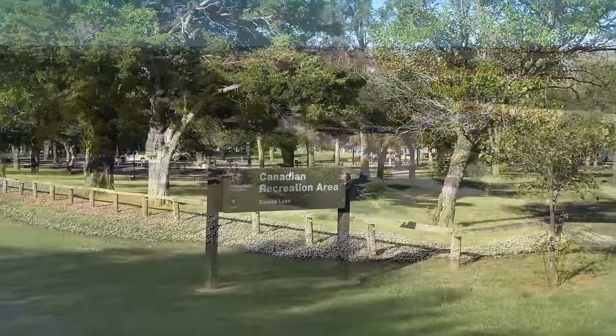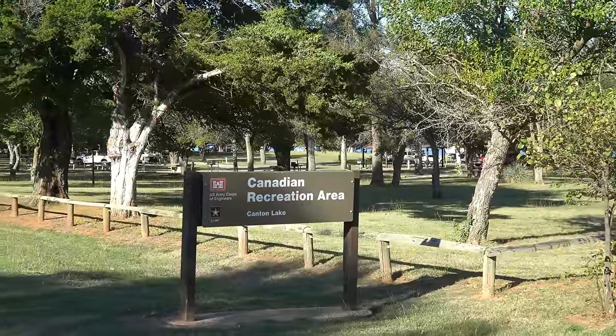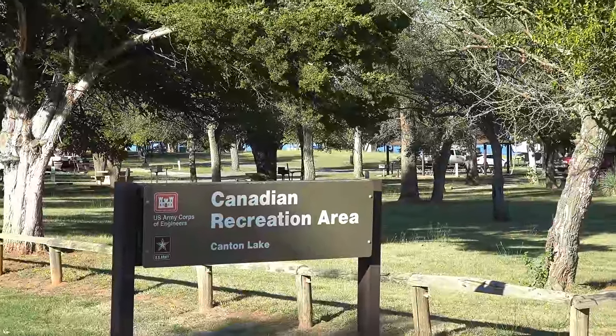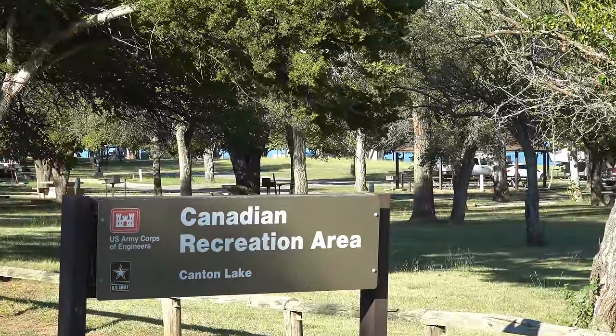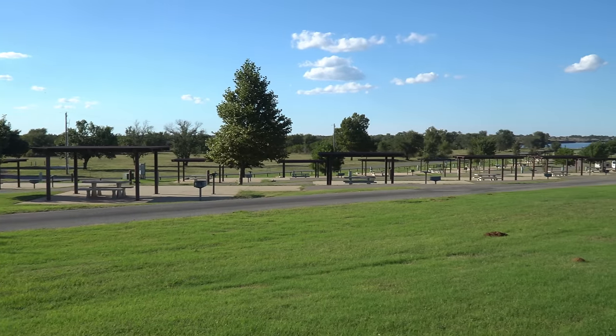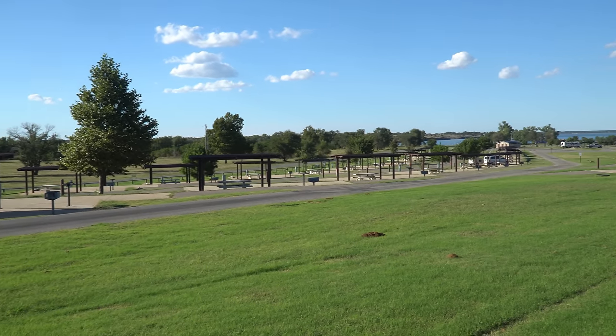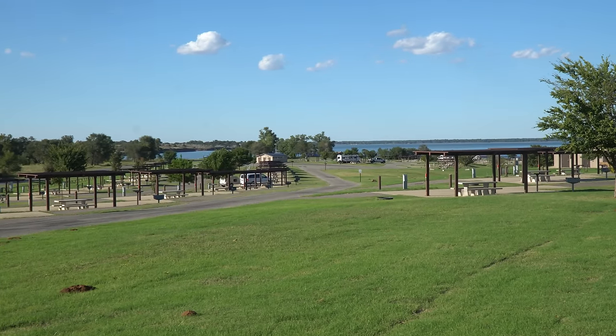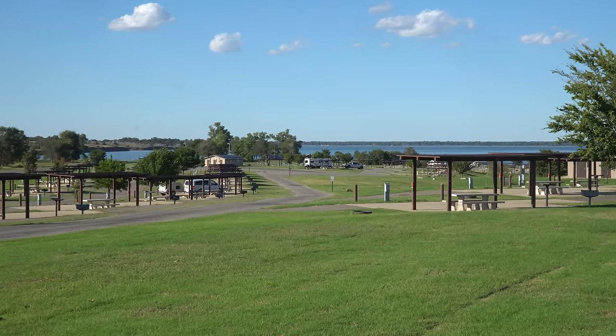There are other Corps of Engineers facilities on Canton Lake, including Canadian Recreation Area just a few miles south of Big Bend. Here, campers will find another 120 campsites, 2 dump stations, and 3 boat ramps. Some of this campground is treed, while much of it is wide open thanks to a tornado that scored a direct hit on the campground in 2011.